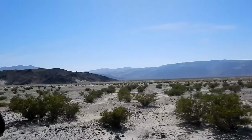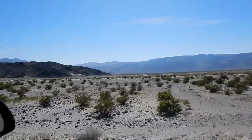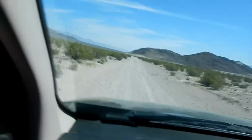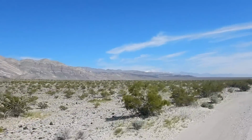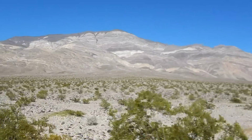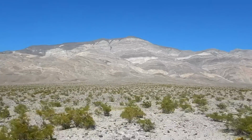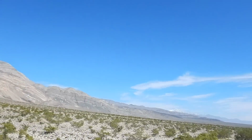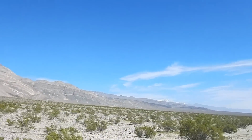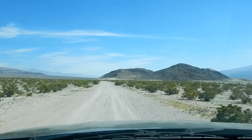It sure is pretty down in this country. A little hazy today. This is looking out the other direction. Look at the mineral veins in that mountain. And then that's Telescope Peak. We got a long ways to go.